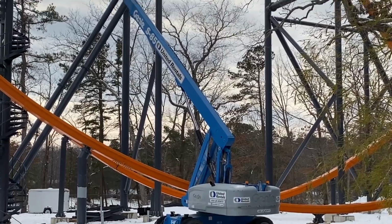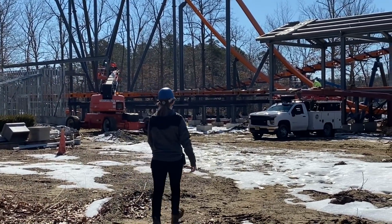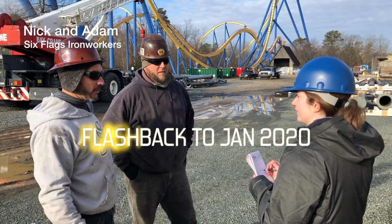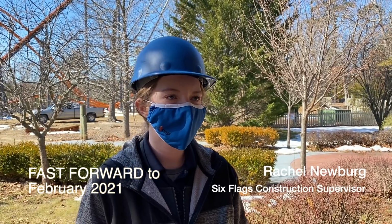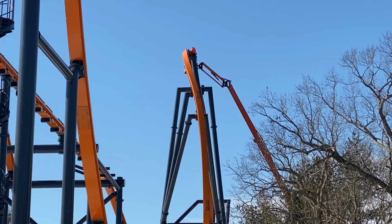We caught up with Six Flags construction supervisor Rachel Newberg for a recap of their progress. Rachel is an engineer you may have spotted in an earlier episode. Since the topping off, we've been primarily working on tightening up all the bolts around the coaster, starting at the end by the Ravens Dive and continuing across the coaster.